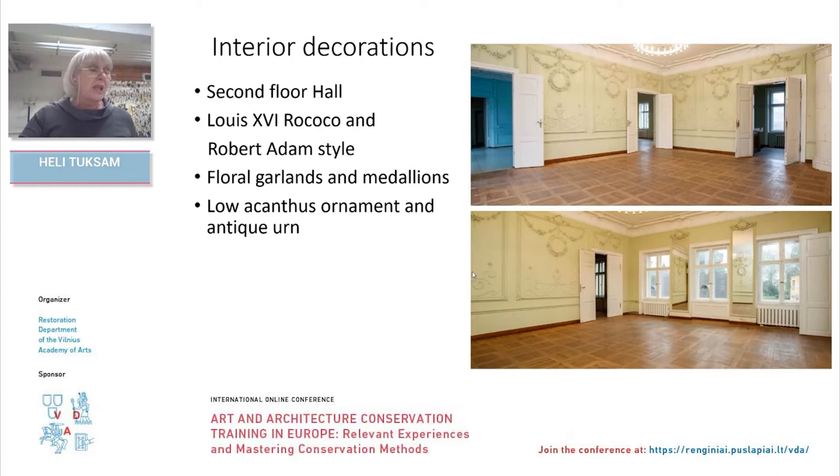From art history, we know this building is connected to the rich decoration in the hall of the second floor. The art historians are not yet in a common position to interpret the dating of this decoration. We know that the second floor was built when the owner became von Knorring. He rebuilt the house, adding the second floor. Our art historians compare the design style to Louis XVI Rococo. There are wonderful frames with floral garlands and medallions, but the lower part of the decoration is more in the spirit of Robert Adam. The relief is low, and in the middle of an acanthus ornament, there is an antique urn.